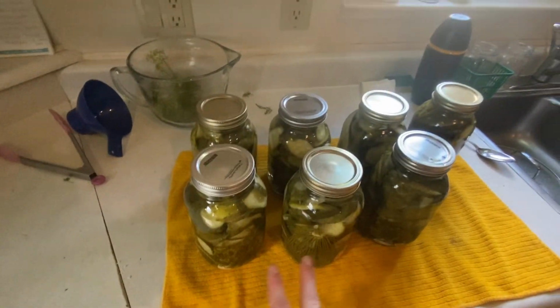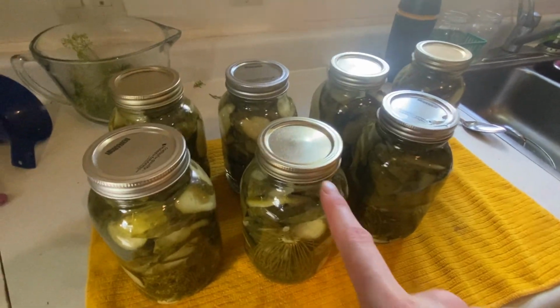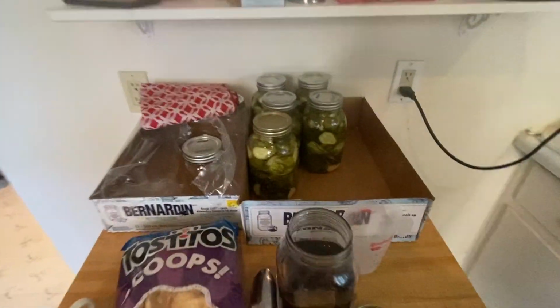So those guys just came out of the boiler, so they have to seal yet. You can see the top. These guys are all sealed.